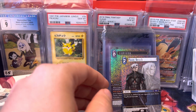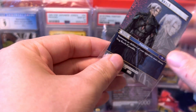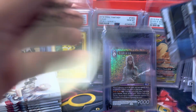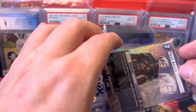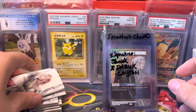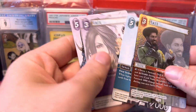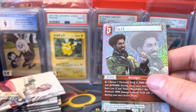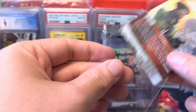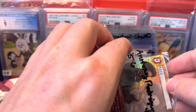Okay, Shiva. I'm thinking about opening 2 more boxes after this. I think I would like to open up a Primal Clash box for fun because that's been great. Whoever is grading this is going to find this sleeve annoying. Whoever grades this is going to complain that the writing is on the card, the sleeve. That's what they tell you when you submit. Don't have any writing on the plastic sleeve, but we just do that all day long.